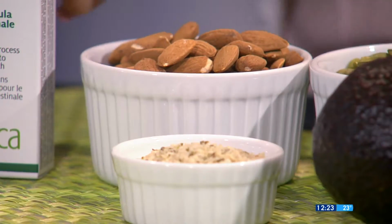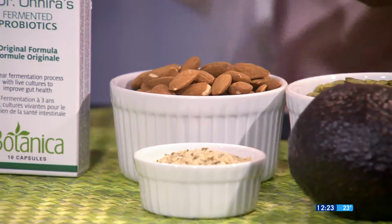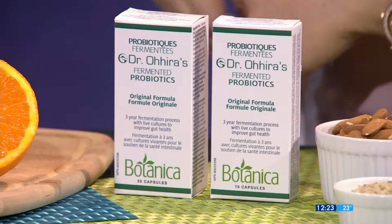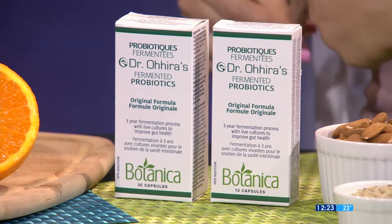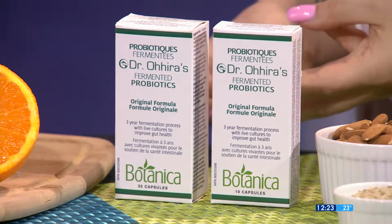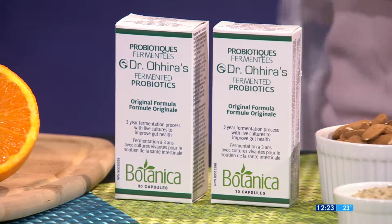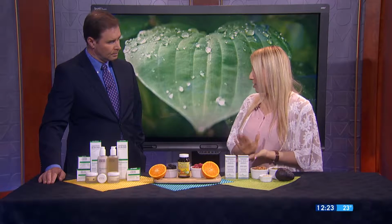So a probiotic is one of my biggest recommendations that I make for people. So probiotic, and this is fermented by Botanica, it puts the good bacteria back into the large intestine. So you're actually replenishing. So you're improving your digestion, you're balancing your immune system, you're supporting better energy levels, and you're gonna have better mental clarity, your skin's gonna improve. There's other digestive things I always recommend, but this is a baseline, a great place to start.